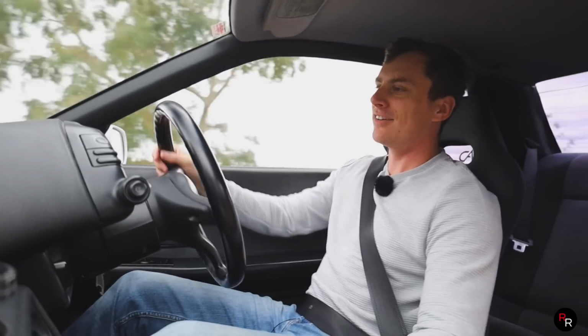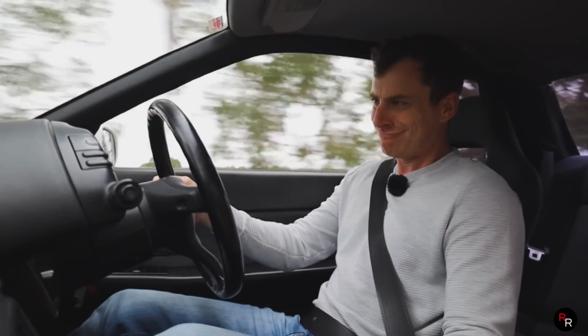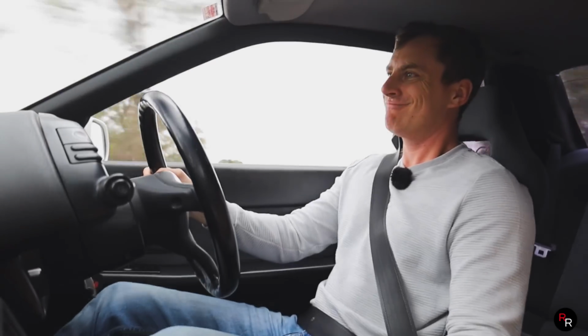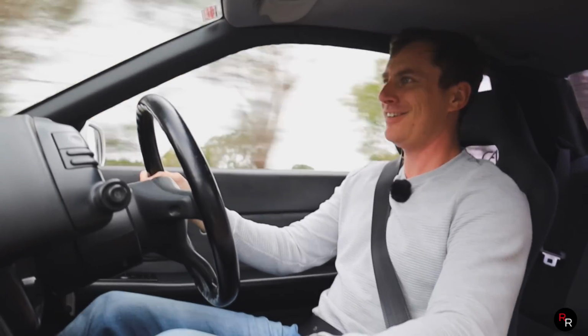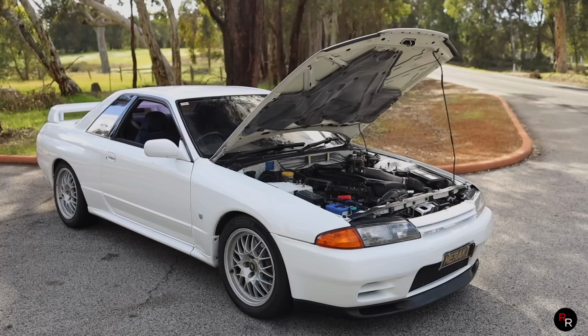Just hearing the noise again. Yep, it'll move. Now onto the bonnet of this car.